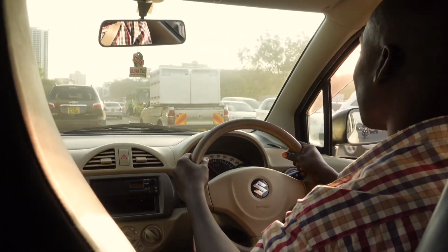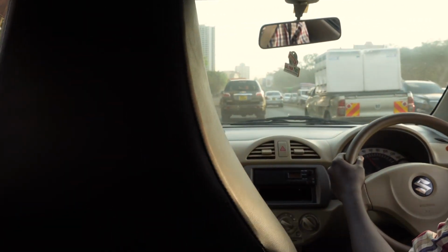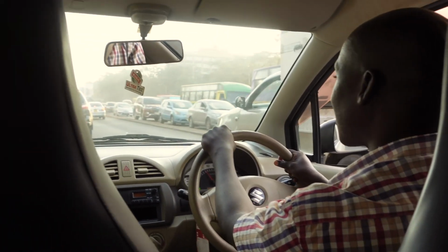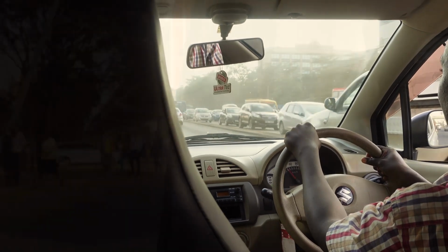Driving in Kenya is not easy. It's not easy. Driving here, you need to be bold enough. Yep. And then you drive. But if you are scared, you can't make it here.